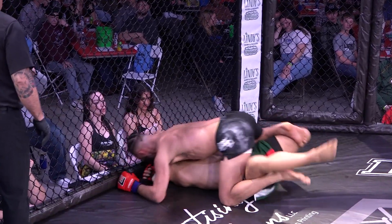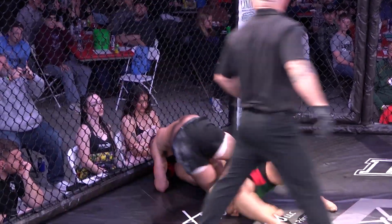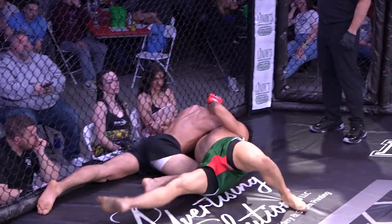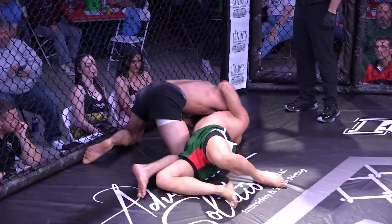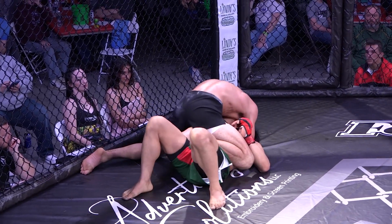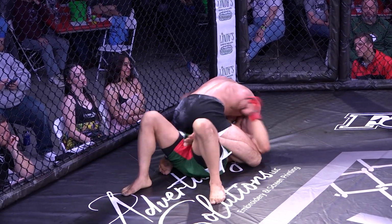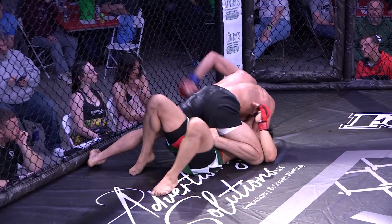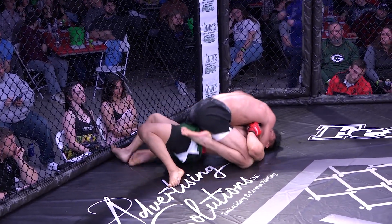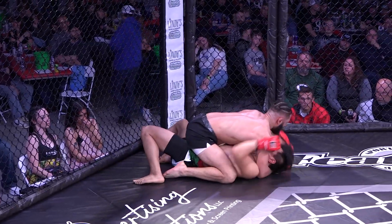That's what I like about that 3/4 mount position, though. You see that? How he's not fully committed to the mount. Here comes the head and arm. He looks like he's got him in the head and arm choke. He might be pretty deep here. Not quite. But he goes to that knee slide on top. Now he's back in the full mount. It's 3/4 mount because his right foot's draped over his left quad like that. Now he's in a traditional full mount.